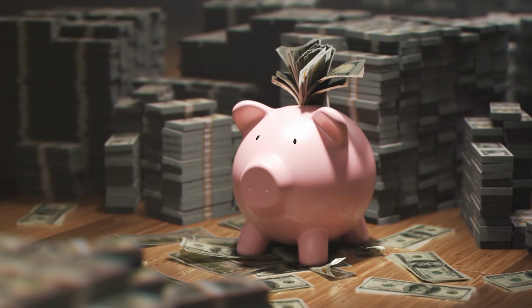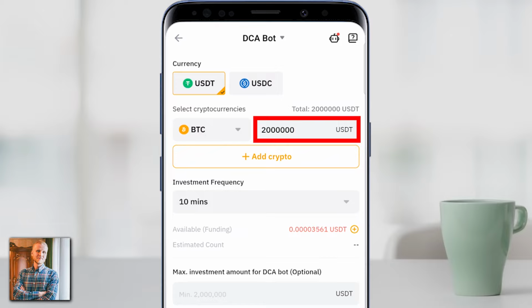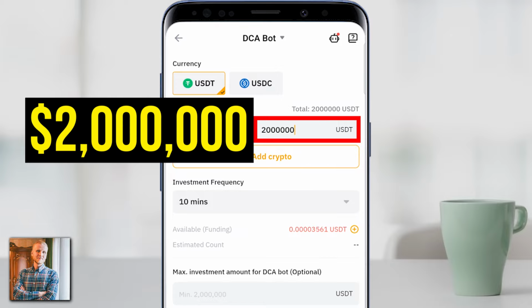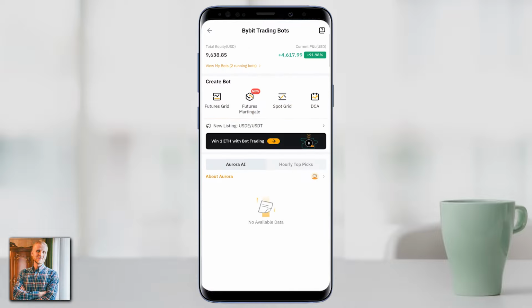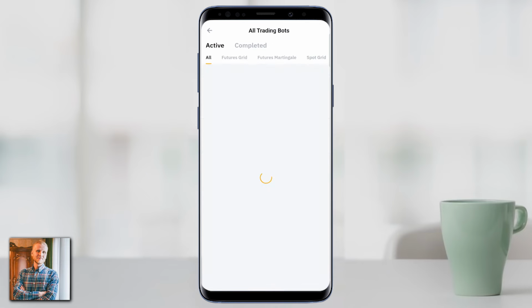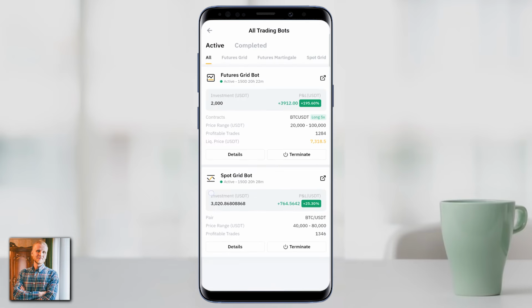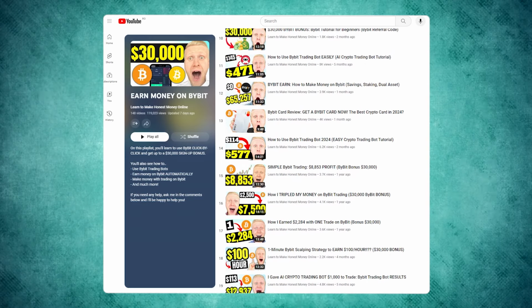But even if you would be ultra rich and you would have tens of millions or hundreds of millions of dollars, you can still use it with $2 million every 10 minutes. If you want to see more details why this DCA bot is so powerful, how I make money with the spot grid bot and futures grid bot with my own money with these examples that I showed you right here, see my previous videos on my playlist on earn money on Bybit.